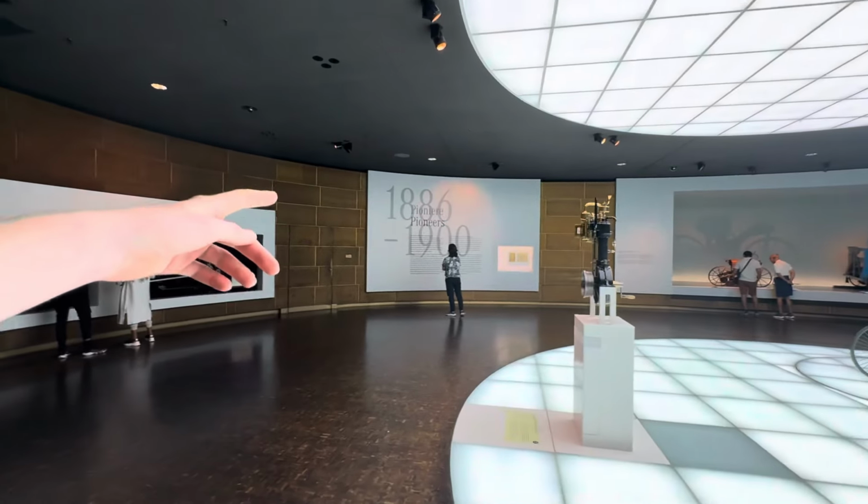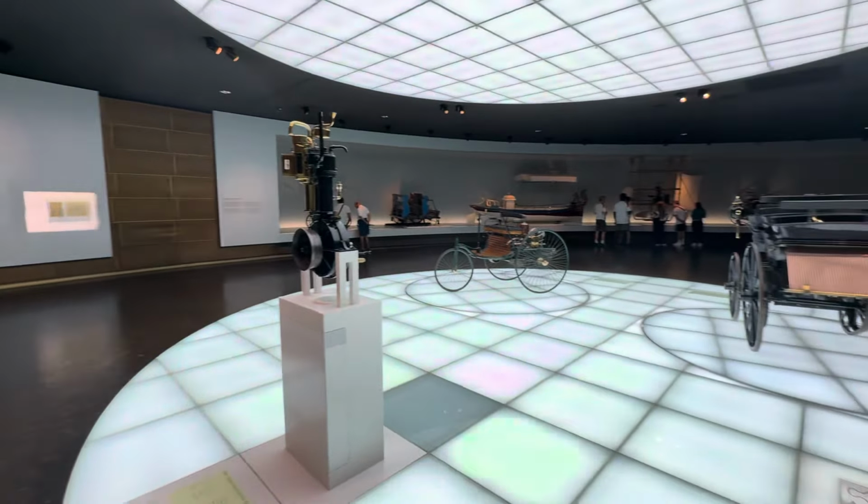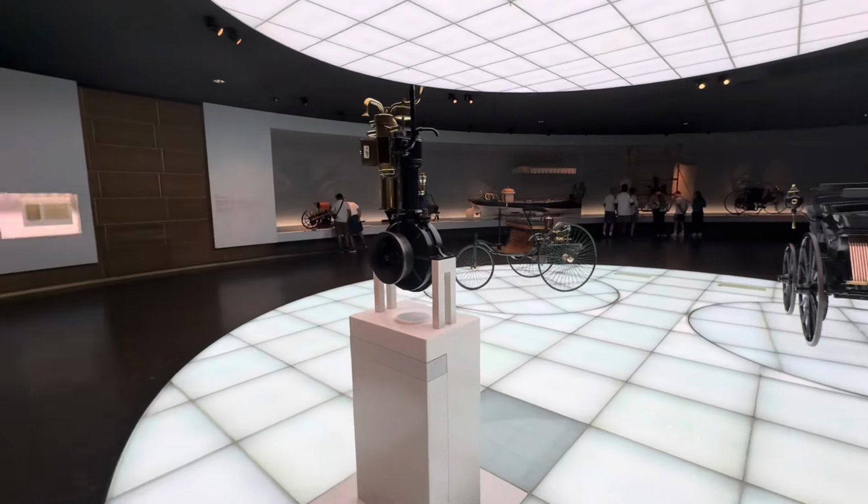Right, so Panda's parked. It's time to head into the museum. Well, we're in, and just like the Porsche Museum, it starts with the early days, 1886 to the 1900s, pioneers, and it shows all of the early creations by Carl Benz. Carl Benz made the first ever car. So yeah, starting very early, and then finishing in the present day with Formula One and stuff like that. This is really exciting.